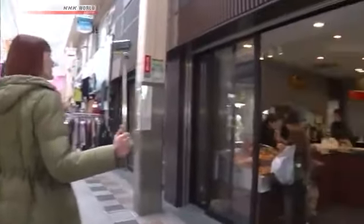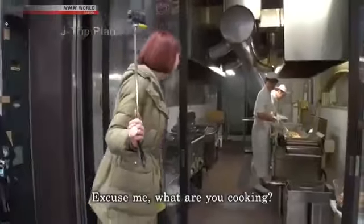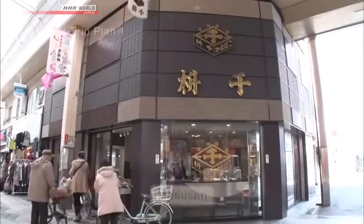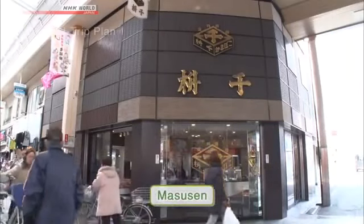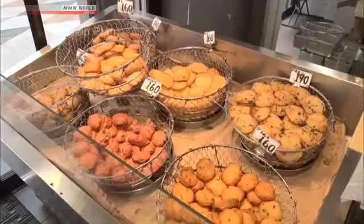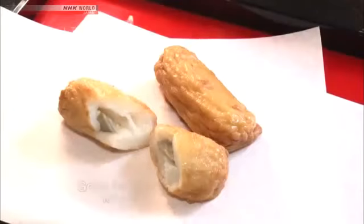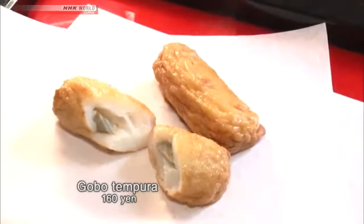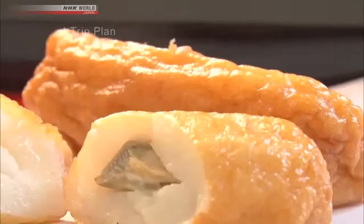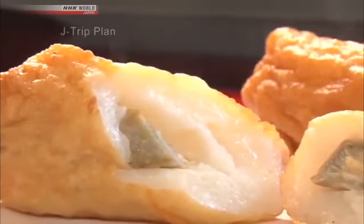Oh, something smells really good. I'm pretty sure this is what smells so good. They're frying something? This shop, which opened more than 160 years ago, specializes in deep-fried fish paste. It can be plain or have squid, ginger, and other ingredients mixed into the paste. I tried the gobo tempura, fresh out of the cooker. You can see there's the fish paste, and then inside is a stick of burdock root called gobo in Japanese. This is unbelievable. So there's this incredible umami from the fish paste.